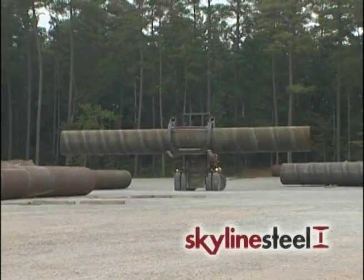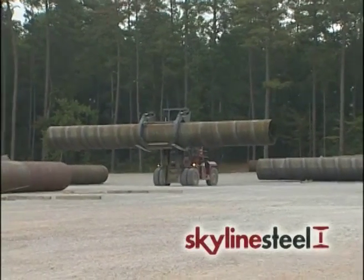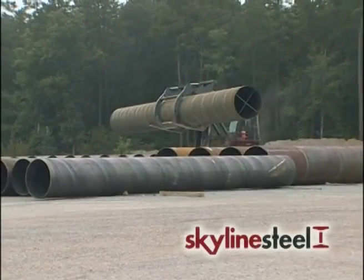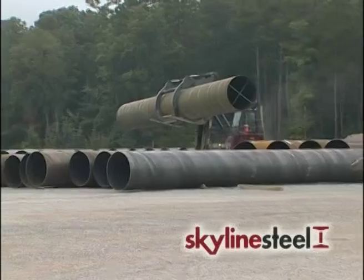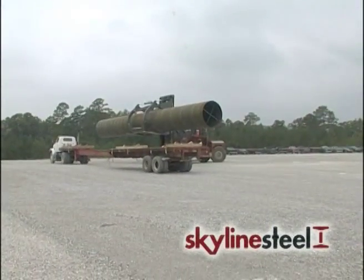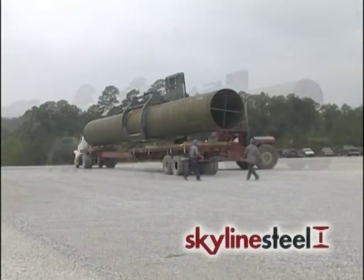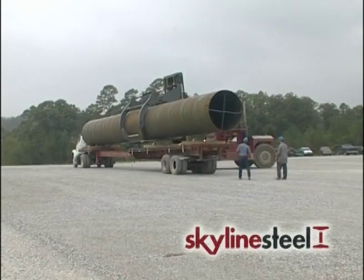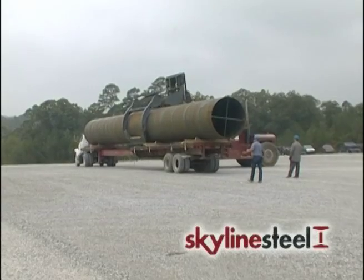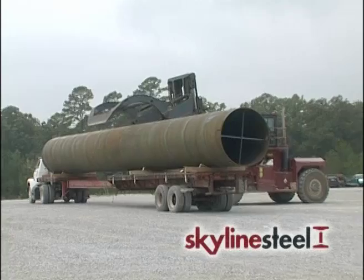This is a 78-inch pipe, 5/8 wall thickness that we're going to take down to the Yellow Creek port and put on a barge. That pipe there is about 25,000 pounds, 13 tons. On some of our pipe, larger OD, thinner wall thickness like 5/8 wall, the pipe will actually collapse on its own weight somewhat, and especially if there's going to be pipe stacked on top of it, such as the case with this barge, we'll put cross bracing in it to keep it from collapsing.